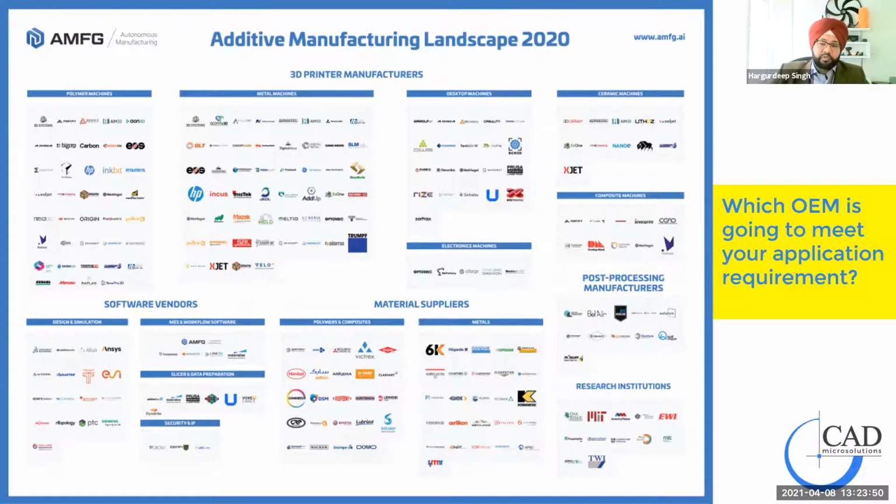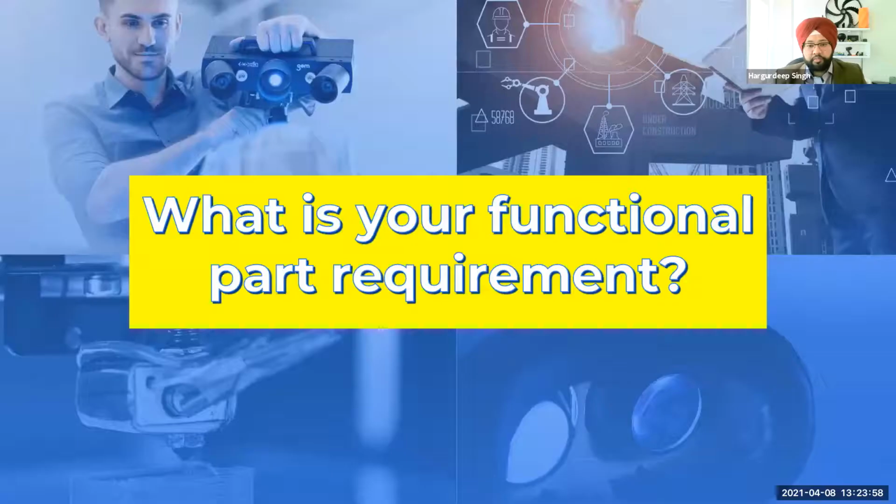You can print these wonderful things, but then you really have to do your homework, and it's important that you partner up with an appropriate person to walk you through that journey or help you out. My conversation with people is usually, let's start with a functional part requirement. Don't just jump in and say, hey, I'm going to get a 3D printer and then we'll figure out, or we're going to get some parts out, because printers will print, right? But what is your functional part requirement? What do you need the part to do?